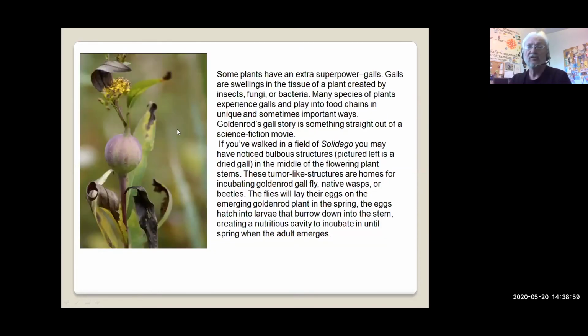And some of these plants, you may see they develop what are called galls, swellings in the tissue of a plant created by insects, fungi, or bacteria. Many species of plants have these and play in the food chain in a unique and sometimes important way. Goldenrod's gall story is something straight out of a science fiction movie. They go on to talk about these tumor-like structures that are homes for incubating goldenrod gall flies, native wasps, or beetles.